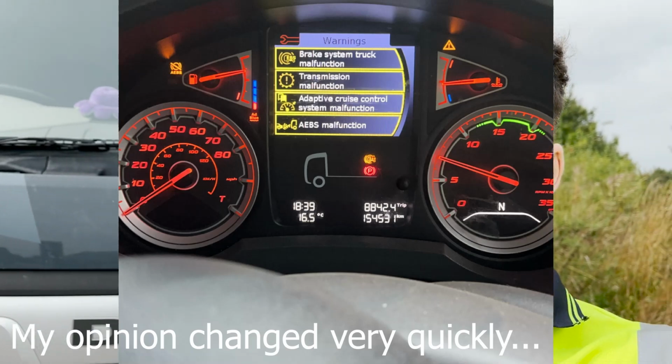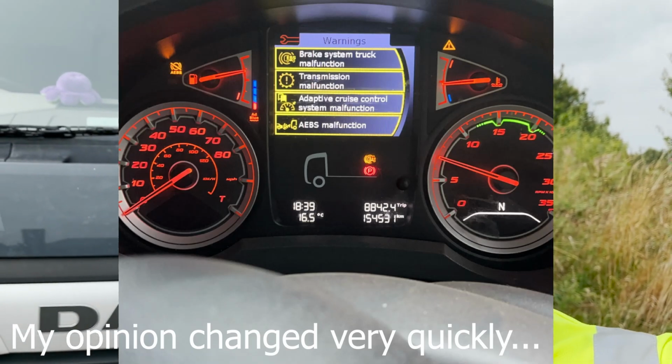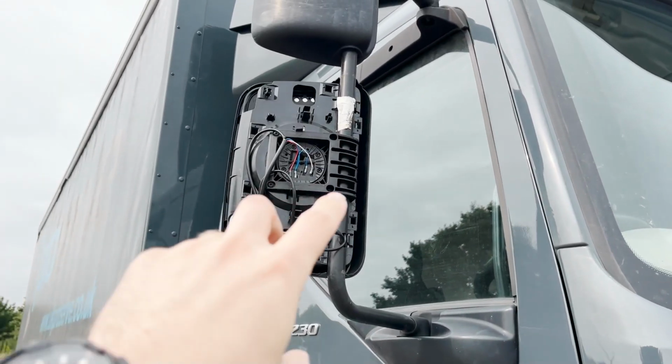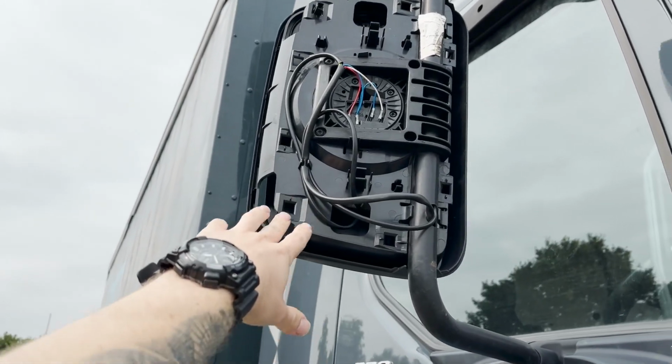If anybody else drives one of these, what do you think? What's your favourite brand? I've only driven a couple of different brands of lorries so far, but let me know in the comments. Oh yeah, and whoever drove this last has decided to knock off my wind mirror shield, which is brilliant.